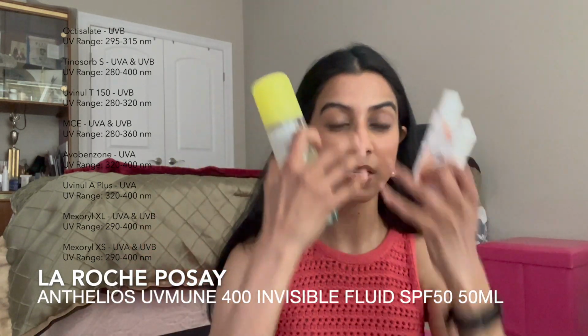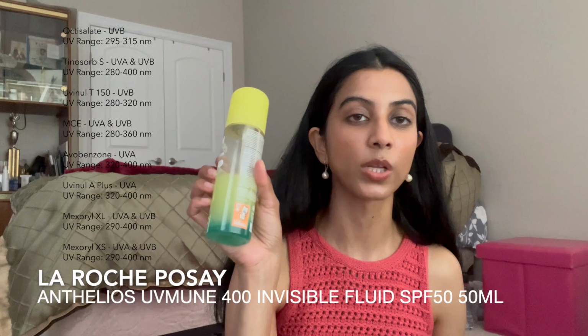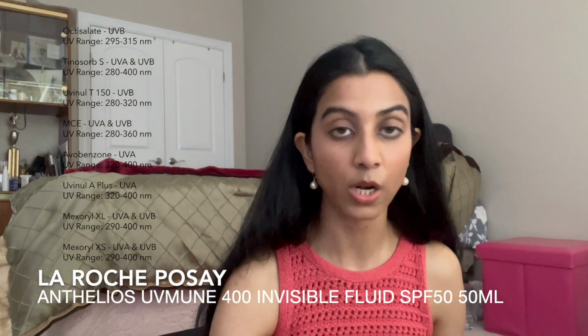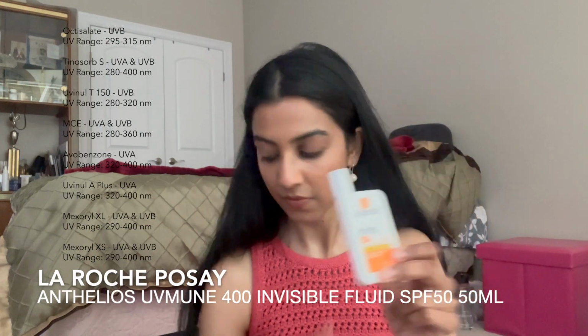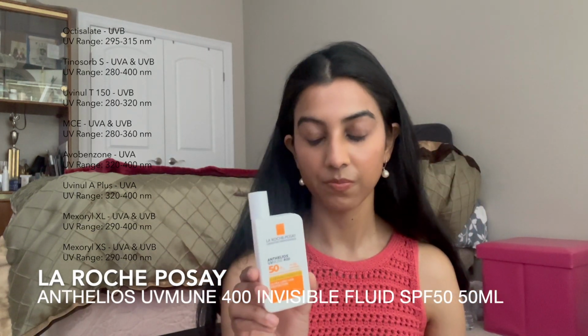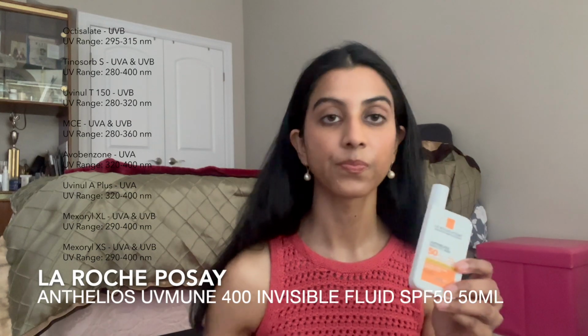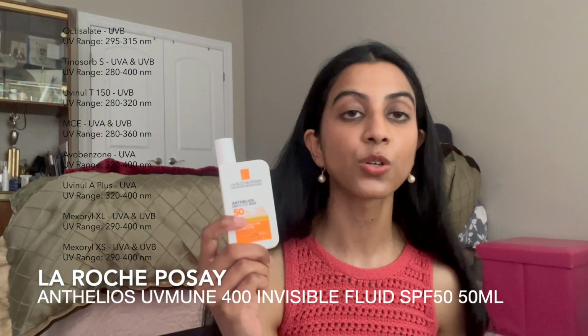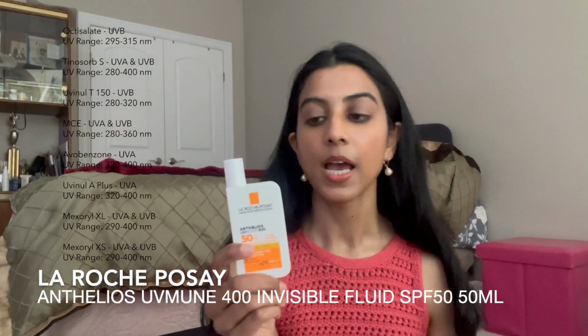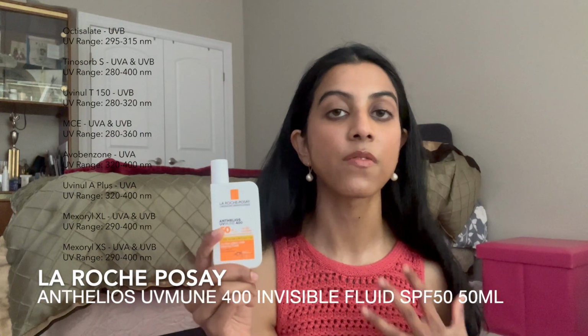Because it's a spray, it's hard to control exactly where you spray it when you're spraying it on your face. So yeah, this one definitely stings around the eyes. This one does not sting around the eyes. I love the sunscreen. This is water resistant. This is definitely one of my favorite go-to face sunscreens.